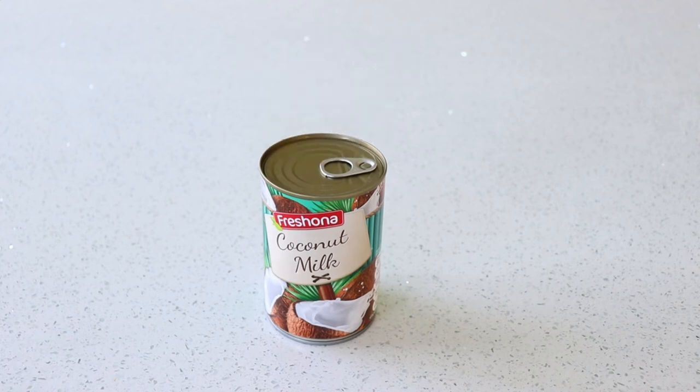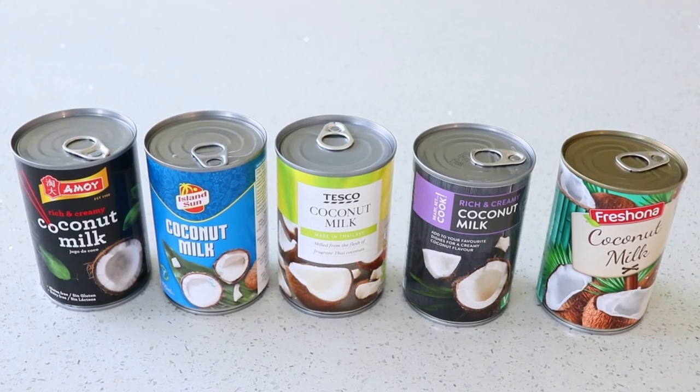So I hope that I've shown you that not all coconut milk brands are the same. When you're buying the full fat variety, try and get one with the highest coconut extract percentage at the lowest price. The amount of coconut contained can vary widely as we have seen, so try and choose one that has at least 60%.